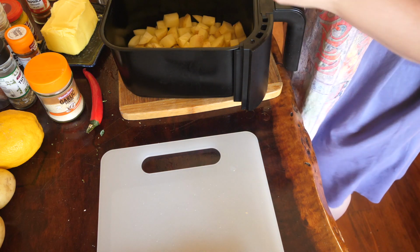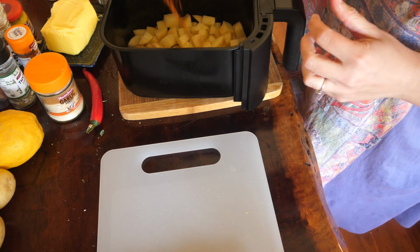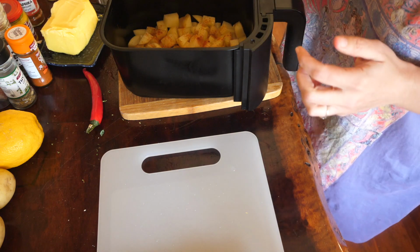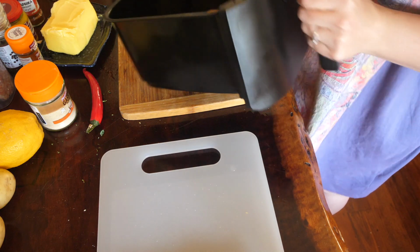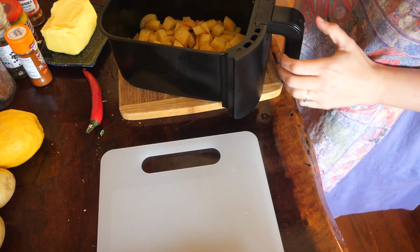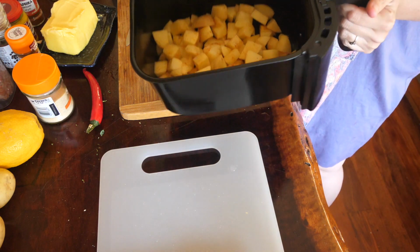And then I'm going to add some spices. You can add whatever you want, any herbs, spices. I'm adding paprika, garlic, as well as salt and pepper. Mix those around, add some more if you need to. You get the gist. And then set them aside until you're ready to cook them.